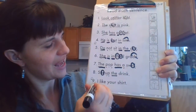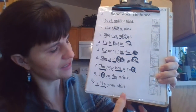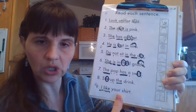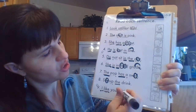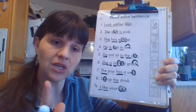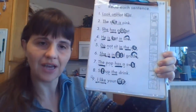Last one. Ready? I. And then we got a sight word like. Ooh, this one's tricky. I see a sight word in here. You. And then you add the R. Your. Oh, I like your shirt. That has two circles because SH makes one sound and IR makes one sound. I like your shirt. And then we're done. Good job. Hey, we're done with that one.